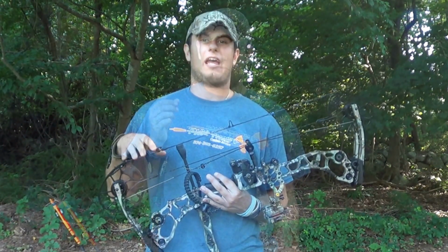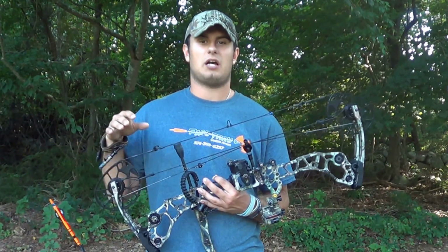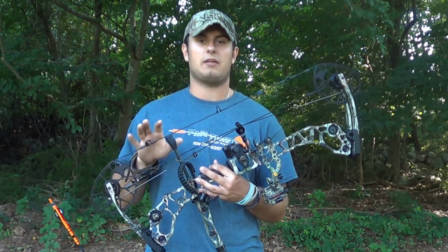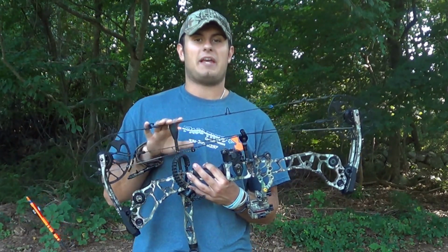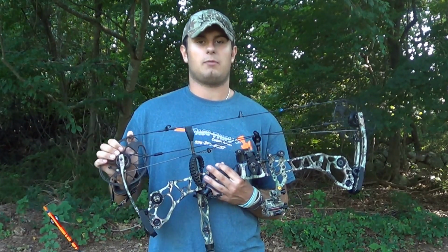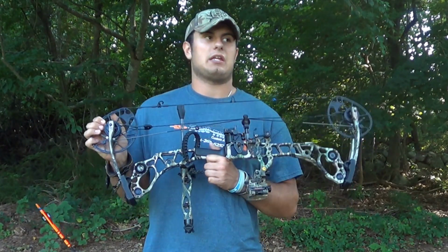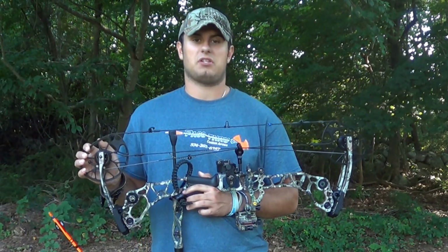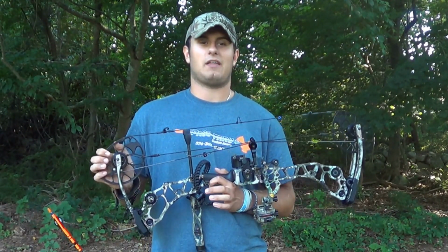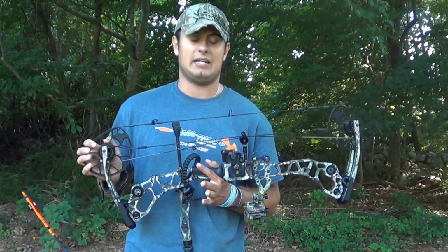So for those of you that have watched my previous videos and maybe my Mathews Halon review, you'll know that I am shooting the 2016 Mathews Halon 6. So I just got this bow this year. I am super excited about it. I've wanted a Mathews bow ever since I was little, and my dream came true. I put the money together, I worked, I saved, and I got it.